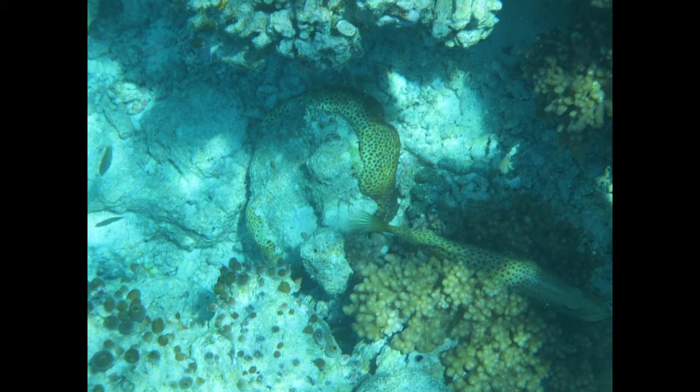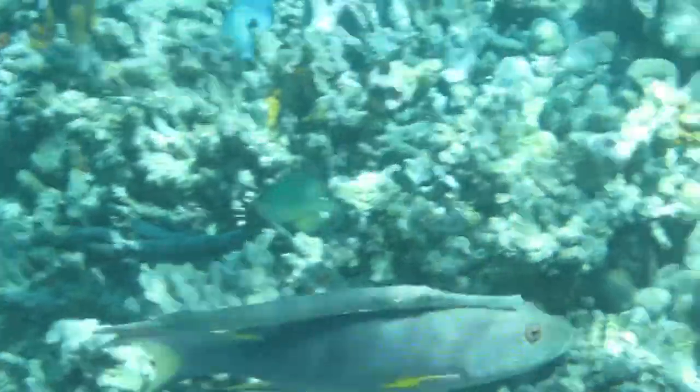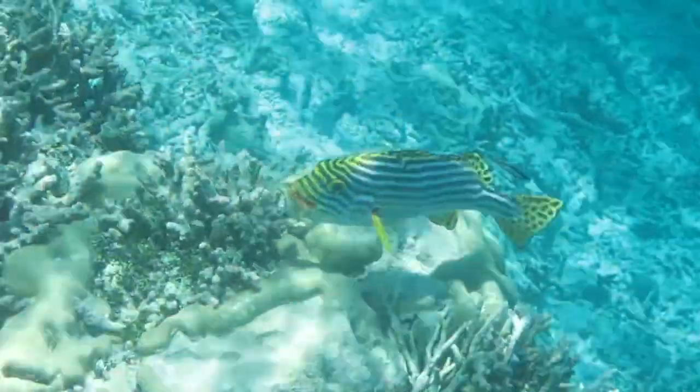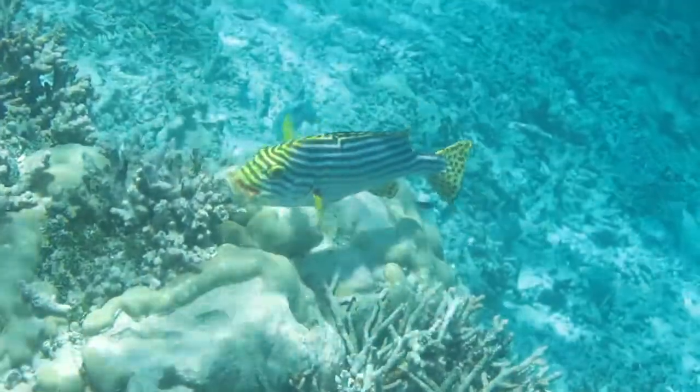The spotted grouper on the right is a good match for the coral that you see on the left. This is the second time I've seen this strange behavior of a trumpetfish trying to essentially ride along on another fish. The other one was a pufferfish. And oriental sweetlips maintaining station so he can be cleaned.